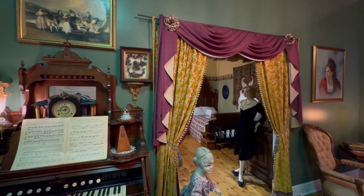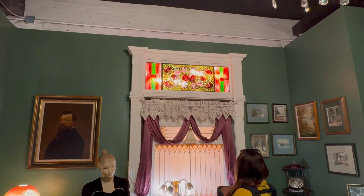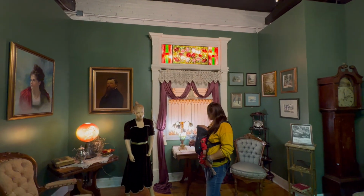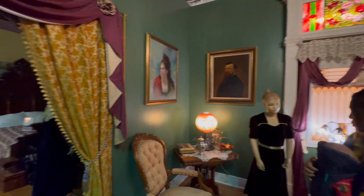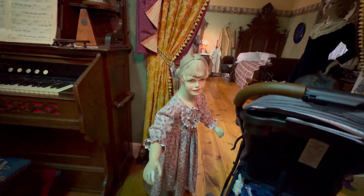Oh, look how pretty that is. I wonder if that's actually real stained glass. Thank you for not touching the garments. Okay. Don't touch the garments. That looks like Megan. She's gonna kill us. Oh, this girl looks like Cindy from the Brady Bunch.